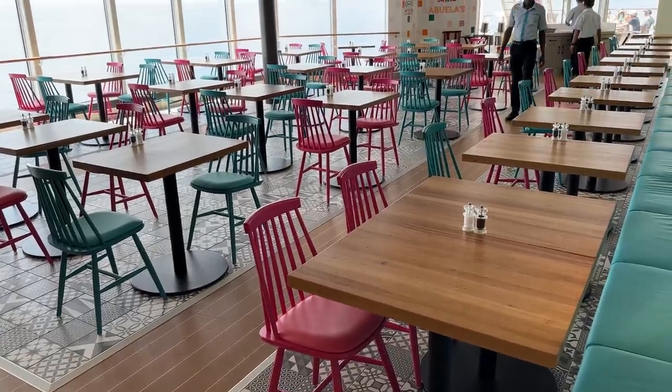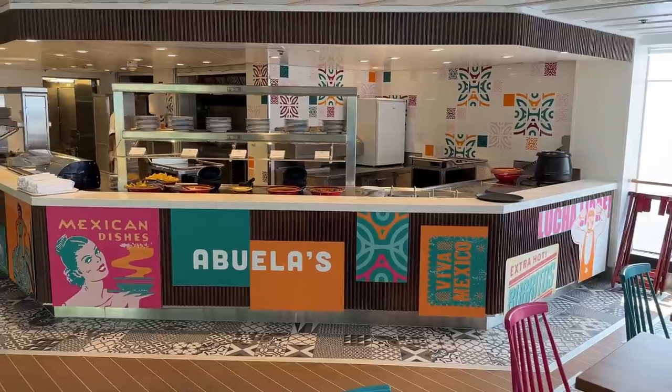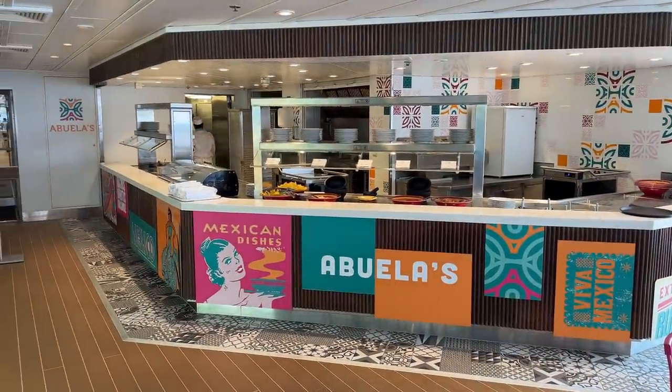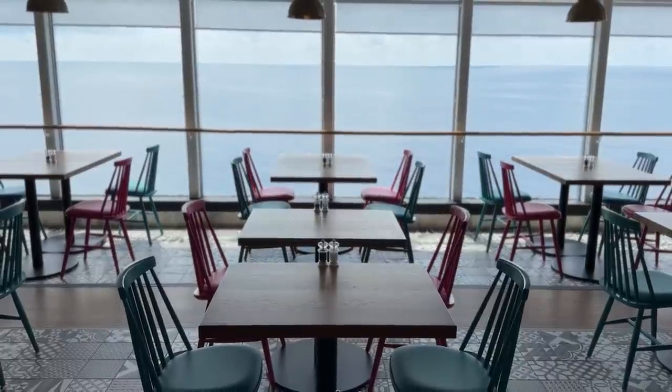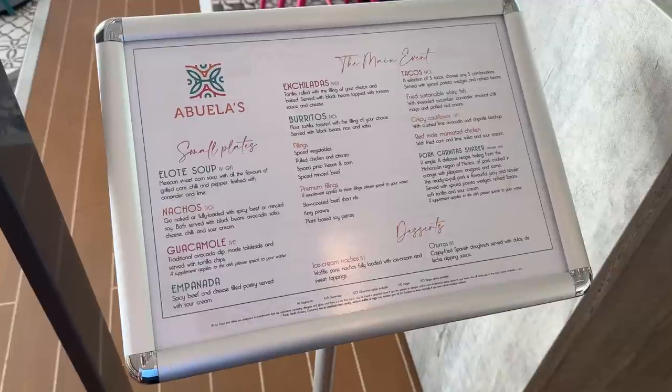That evening for dinner, then, we decided to go to Abuela's, which is the onboard Mexican restaurant. This is complimentary, and you also don't have to book it. It's located at the back of the ship next to the Summerhouse. It opens at 6:30 every night, because we actually thought it was early. We were early. So it opens at 6:30 every night, and as well, it is complimentary.